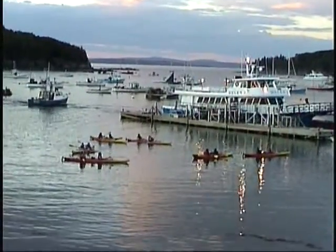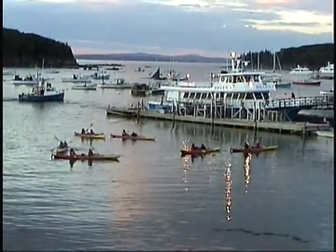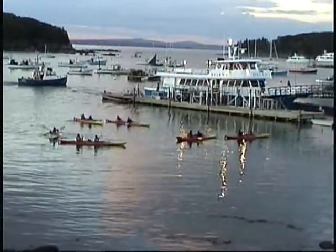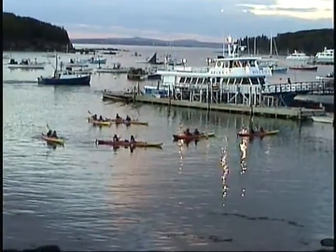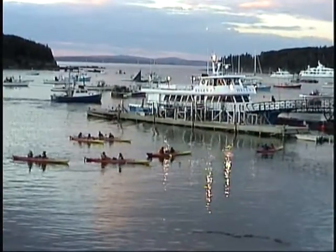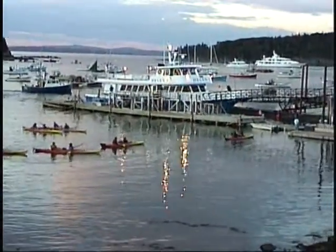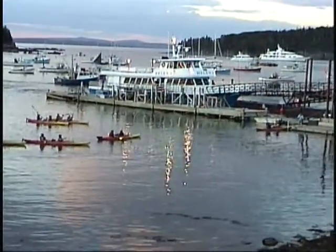Sea kayaks are probably coming back from a sea kayak adventure, coming back to roost at the dock here. They assured me that it was impossible to tip these over. I'd find a way.